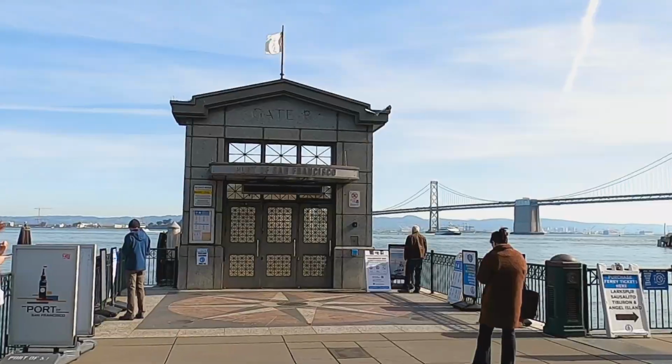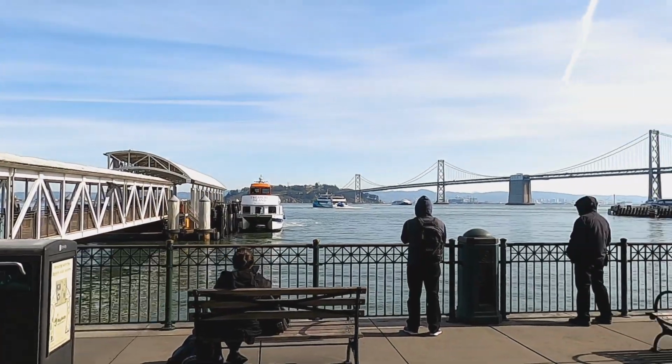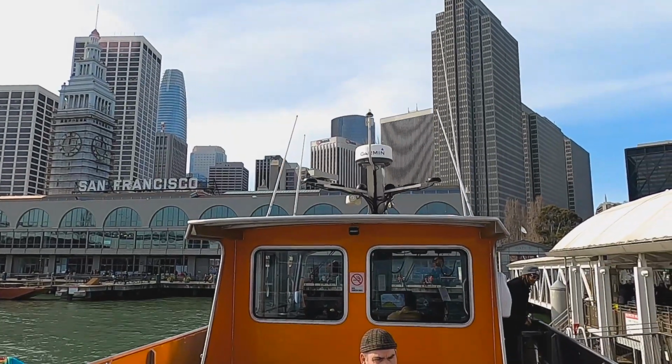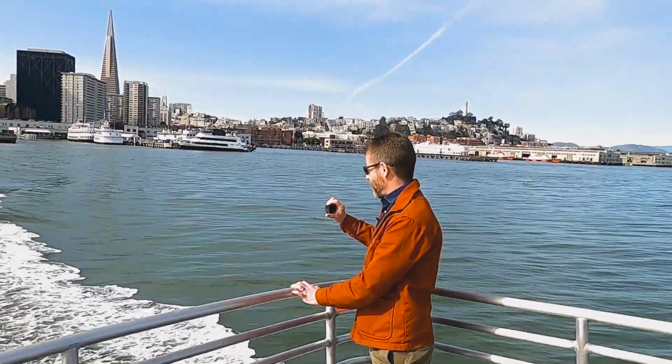San Francisco's newest neighborhood is located in the middle of the San Francisco Bay. Today I'm headed to Treasure Island and Yerba Buena Island on the new Treasure Island Ferry to see what life on Yerba Buena and Treasure Island is looking like in 2023.